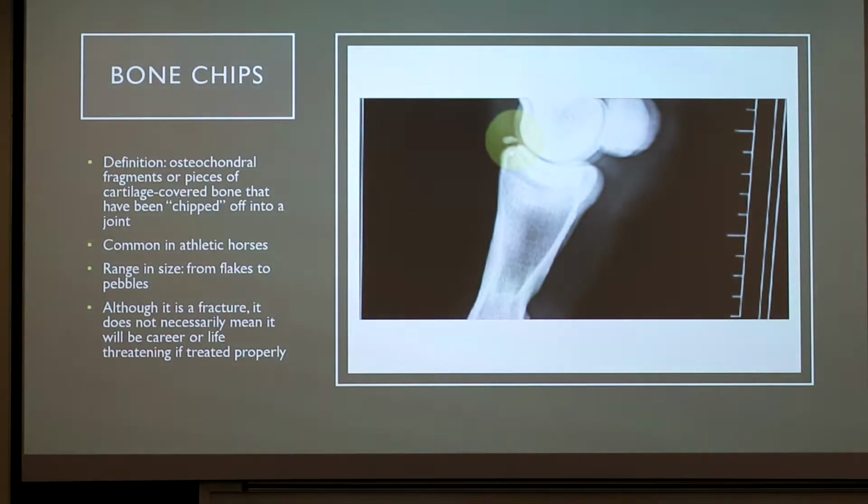So bone chips are osteochondral, osteo meaning bone and chondral meaning cartilage, fragments or pieces of cartilage-covered bone that have been chipped off into a joint. It is very common in athletic horses, and they range in size. They can be as small as flakes or pebbles, or they can be just chunks of bone. Although it is a fracture, it does not necessarily mean it will be career or life-threatening if it is treated properly. Are you going to point out the chip in this radiograph? Yes, I will go into more detail in the next few slides, but that is just a general view of how the bone chip looks.